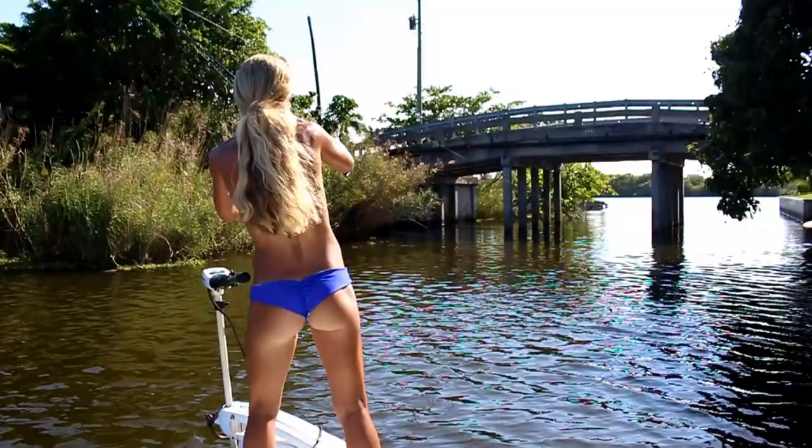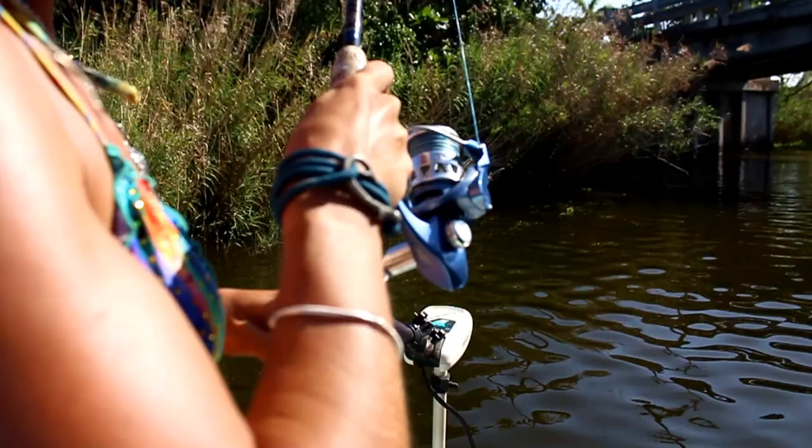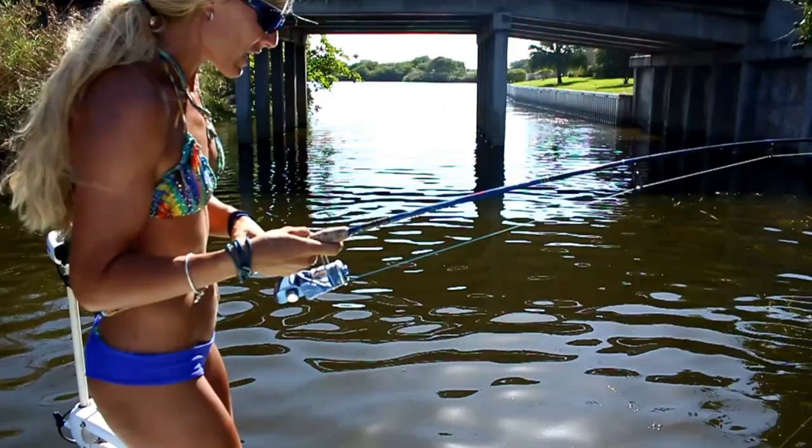Whoa, he is really taking some drag. This is a nice fish. He's staying down. He hasn't jumped. He's not acting like a bass. He's taking actual drag and fighting really good. He's staying down deep. Oh, here he comes. Swimming back.